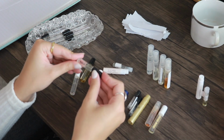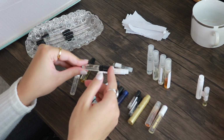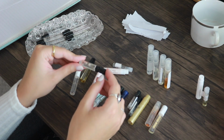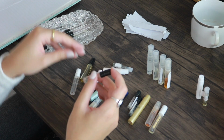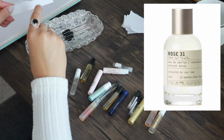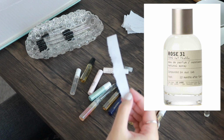Another one that I really like, but I'm on the fence about whether I would purchase a full bottle because I don't know how in love with it I am, and it's also really expensive. This is Rose 31 from Labo. And this one I do want to spray because I haven't smelled it in a while. This one is so nice.